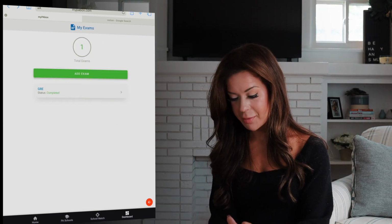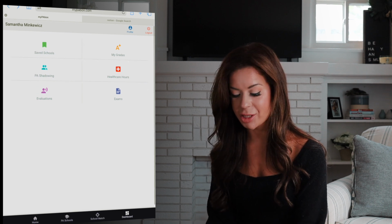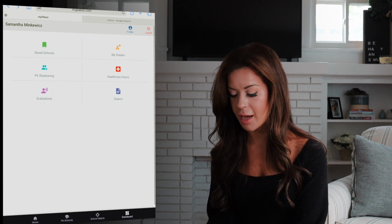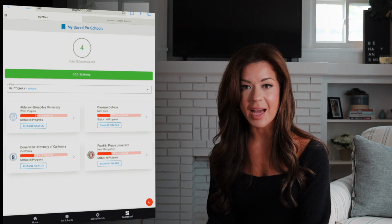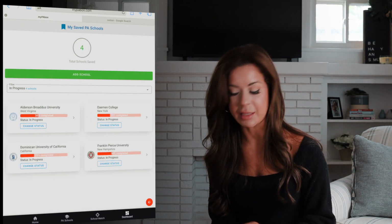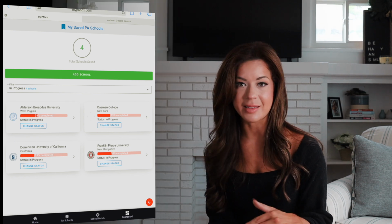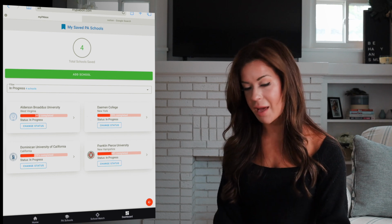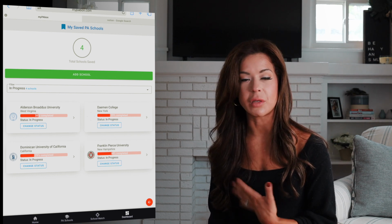So I'm gonna go back to my saved schools because I entered in some random information now, like the GRE score and things of that nature. So I'm gonna go to saved schools. And as you can see, I have a certain percentage completed for each of these schools that I have saved to my dashboard. So that's just an example of how when you enter something, it automatically generates into this list and updates this list, so you can really see in real time how close you are to applying. So that's just your general walkthrough of the myPAbox site.